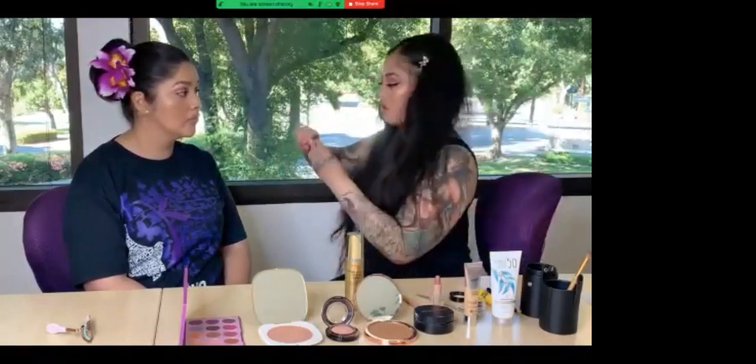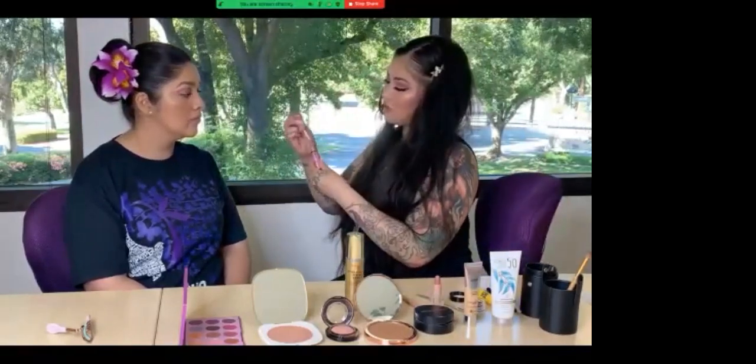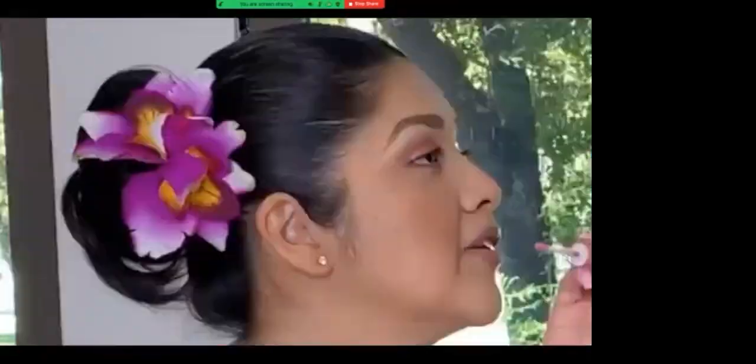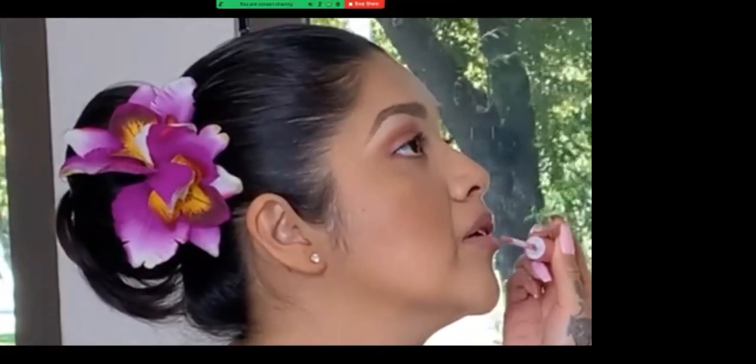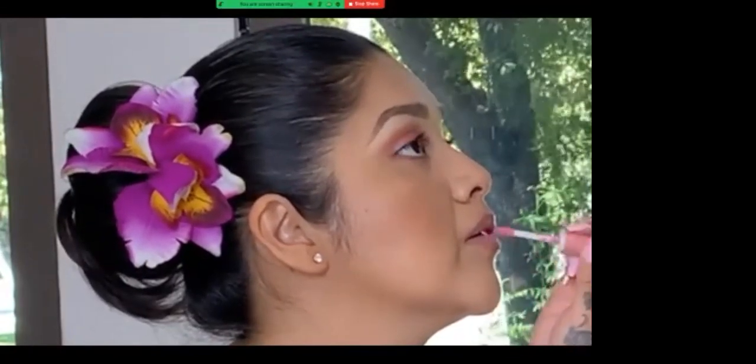Okay, and then we're gonna top it off with some NYX Buttered Gloss. I love how this feels. It's super hydrating and it has a really yummy taste to it. And apply that on top so we get a little extra pop of shine, which is always nice.